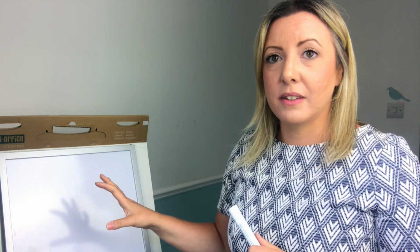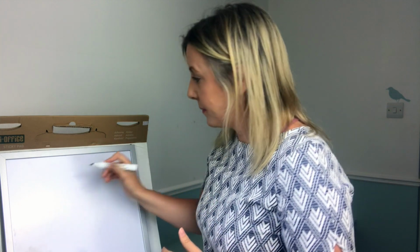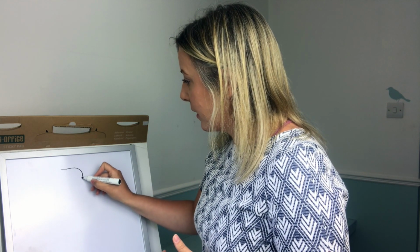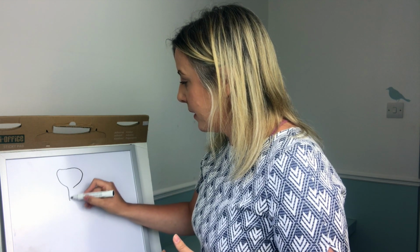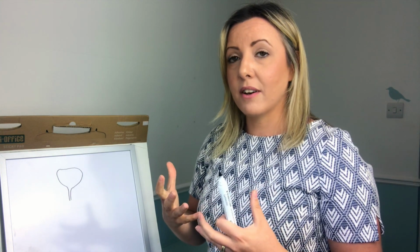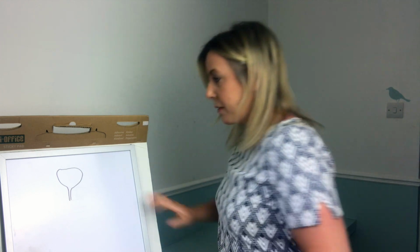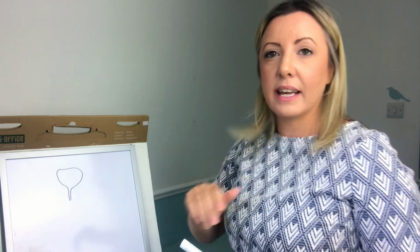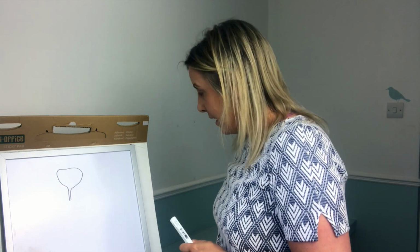So what I'm going to do right now is draw the front view of a bladder, okay? And we're going to use the bladder to show you what we're talking about when we're talking about pelvic floor muscle training and the aims of pelvic floor muscle training in relation to prolapse. So if we have the bladder here, front view, once again, I'm not an artist, but hopefully you can see that would be the bladder.